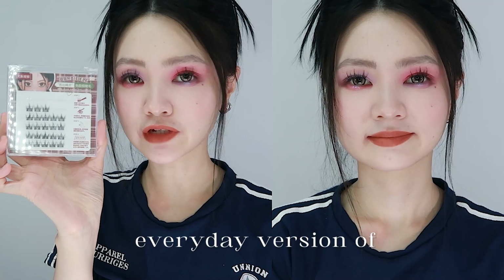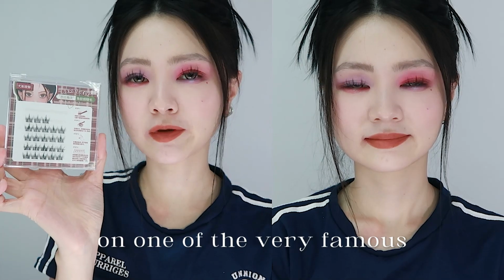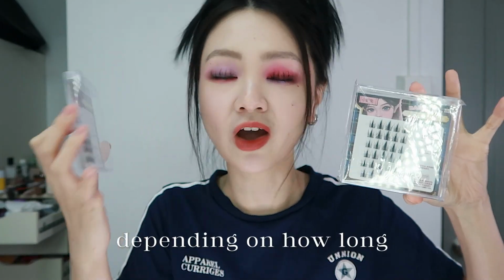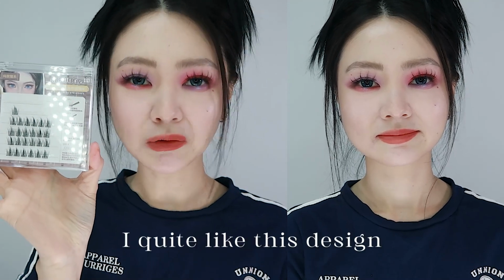I now have on the less everyday version of the 3-step lash 全系浓郁, one of the very famous standard pretty lash designs. 小野兔 and 纯欲猫系, you have to at least stick on 5 or more depending on how long your eyes are. 唇玉猫系 is what I currently have on. Not too bad. I quite like this design.